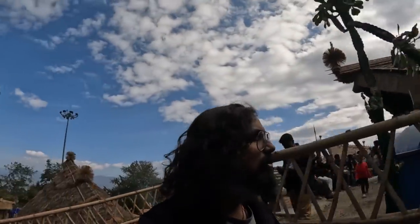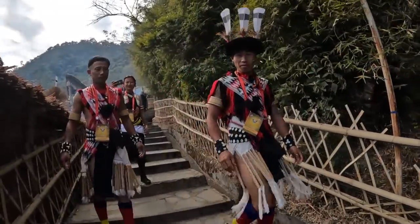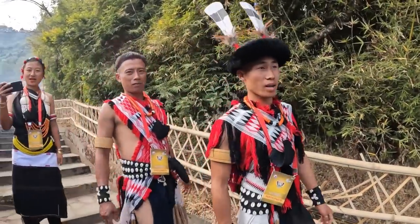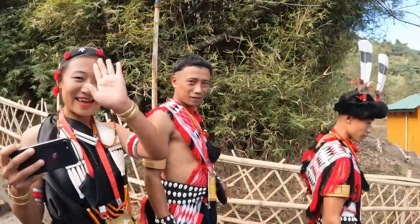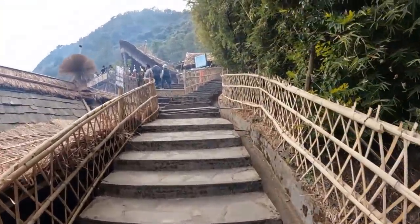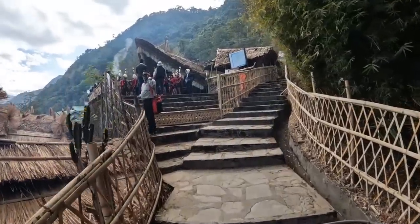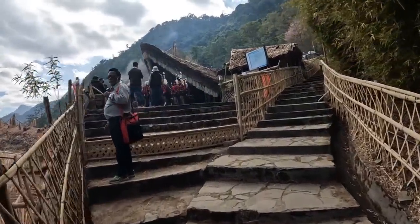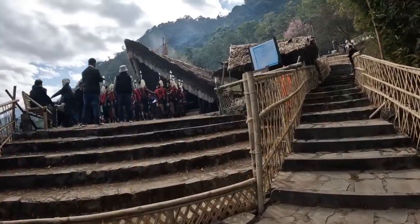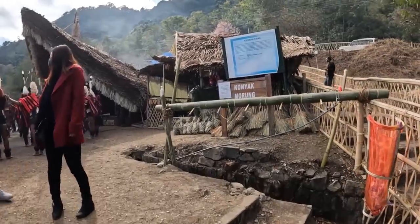Okay, we could go a little bit up. And I think they have some other tribes here. Yeah, so they are also participants. Which tribe are you from? Rengma. Okay, so they're from the Rengma. Hi, hello. Okay, so that's the Konyak. So the Konyak more on the front.